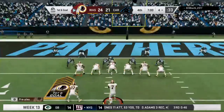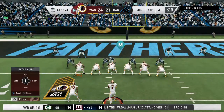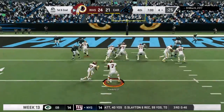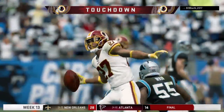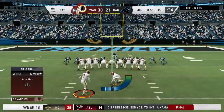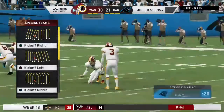So 1st and goal, 6 points here would go a long way toward wrapping this one up. Check 24, check. They'll run again with Love on first down. And he'll take this into the end zone. Touchdown, Washington. Bryce Love, his 5th touchdown now on the year. And the Redskins are able to stretch the lead out further.